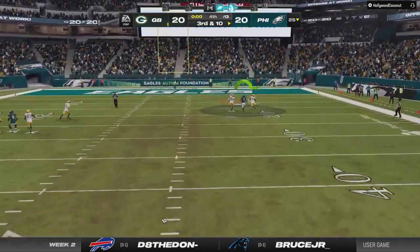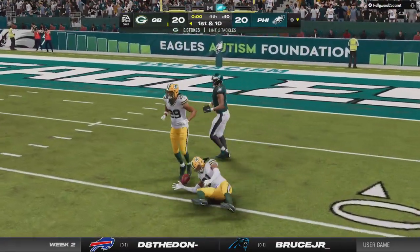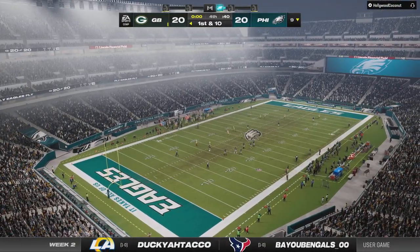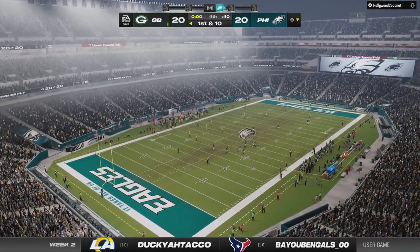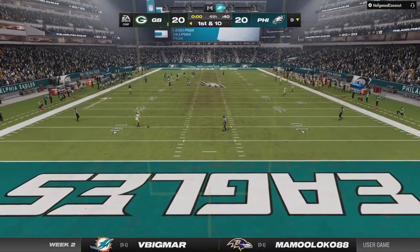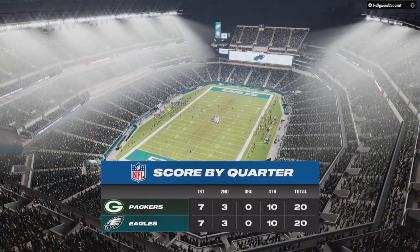He's going to try and go deep again. And this is going to be intercepted. Picked off by Aaron Stokes. And we have free football, overtime. Here we go, my friend.